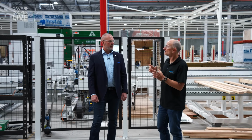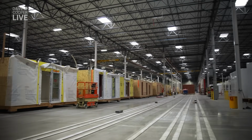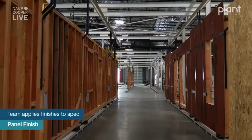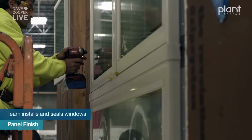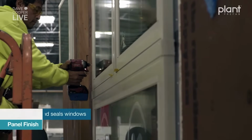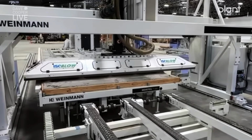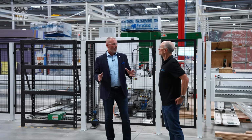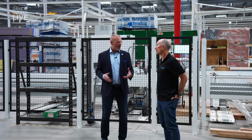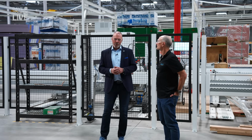And then if it's an interior panel, it goes through these panel lines over there. If it's an exterior panel, it goes through those lines over there. And you'll see, we've got some panels there where guys are putting in windows, door framing. We've got an insulation machine, which we'll see. That's putting it in. So, I mean, it's so much more automated than the first facility that you had. No automation. You had a hybrid approach happening with steel and wood. I remember that as well.